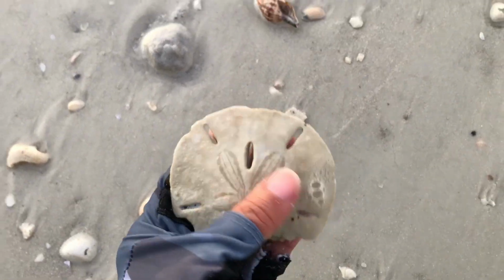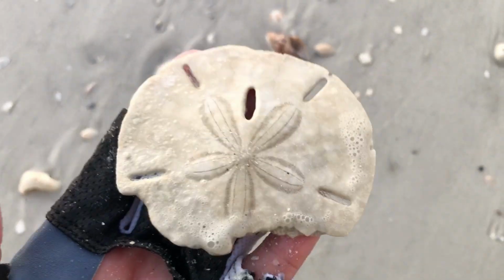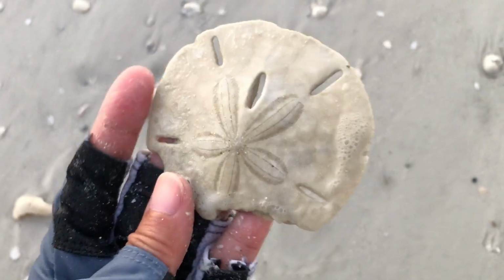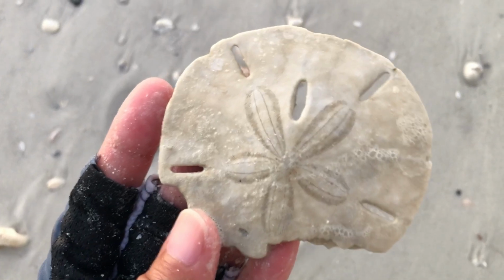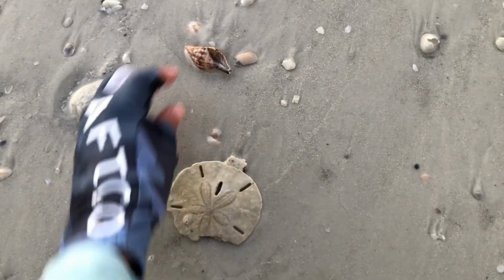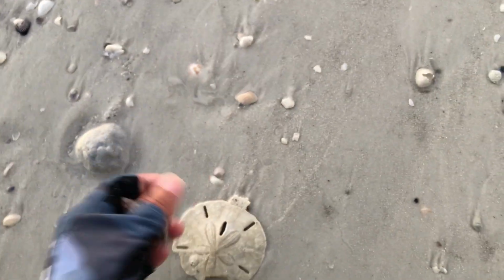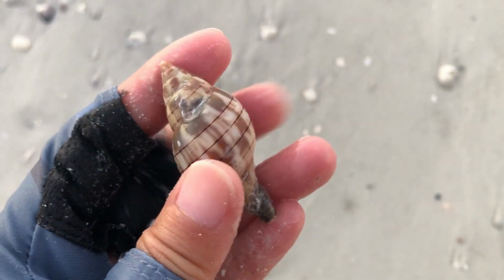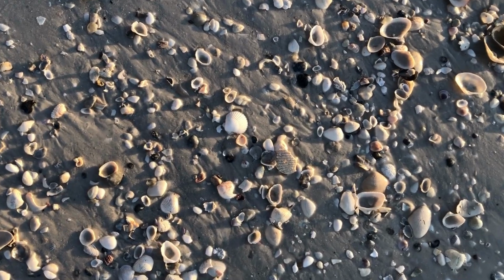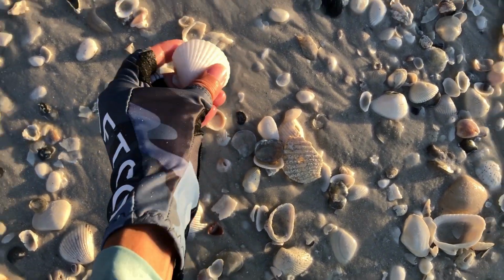So up next, I found a broken sand dollar. I think sand dollars are so pretty. I already have a whole bunch of those from our previous tours, so I'm just gonna go ahead and leave this one behind. And here is a banded tulip. It's in great condition. I love the patterns on that one, so I'm going to keep that one.